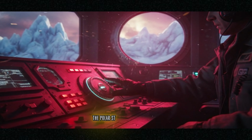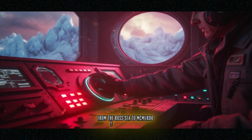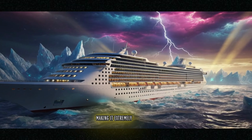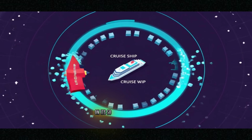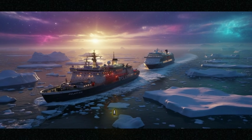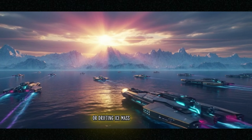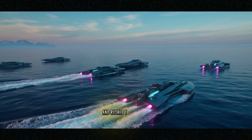This year, the Polar Star had to break a miles-long path through the ice from the Ross Sea to McMurdo Station's ice pier. The ice here is called fast ice because it's firmly attached to the shoreline, making it extremely difficult to break. But this mission wasn't easy for the Polar Star. On its 50th birthday, January 17th, the ship received a distress call. An Australian luxury cruise ship was stranded in the Ross Sea. The ship was trapped in pack ice, or drifting ice masses, and couldn't move. The Polar Star paused its channel-making work and rushed to the rescue.